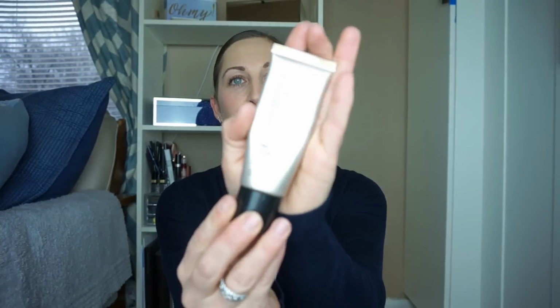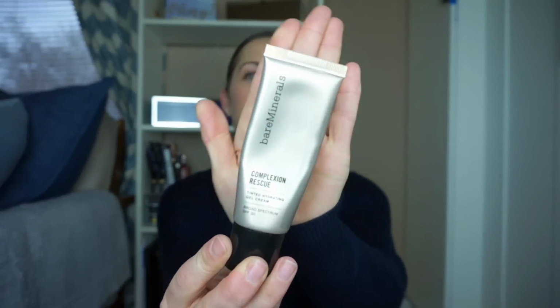Next, I have a few beauty products that I've really been liking this January. The first is Bare Minerals Complexion Rescue. And this is in the color 4.5 Wheat.